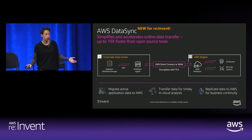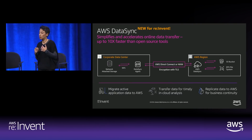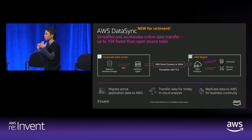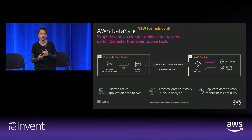If it can be offline for a couple weeks, Snowball works like a champ. But if it can't, DataSync is the alternative for that. And we built our own protocol for this. It's coming up over our backbone. We're trying to make it as performant as we can. And it's pay as you go. You spin it up when you need it to do your data migration work, and you spin it down and you're good.